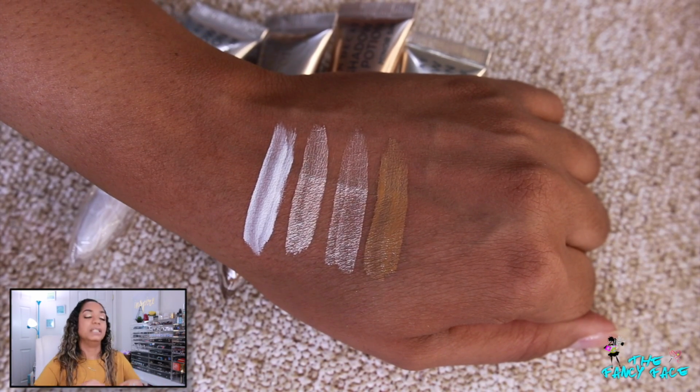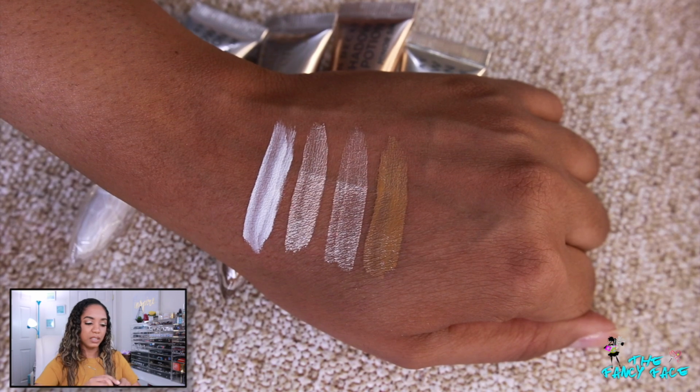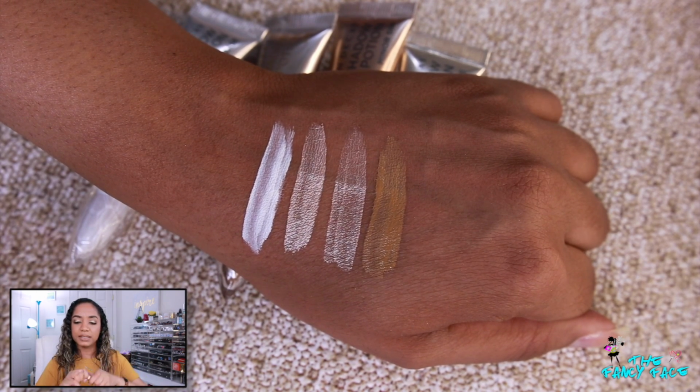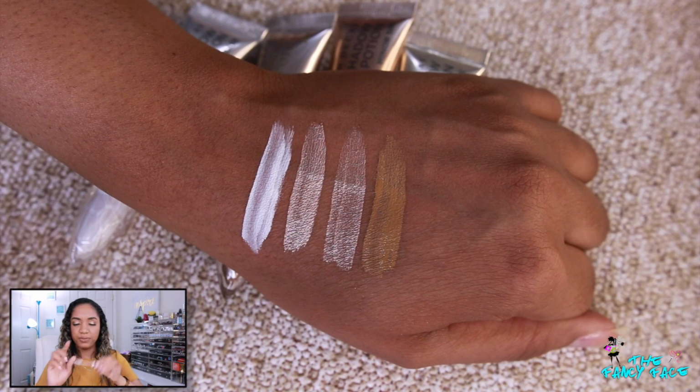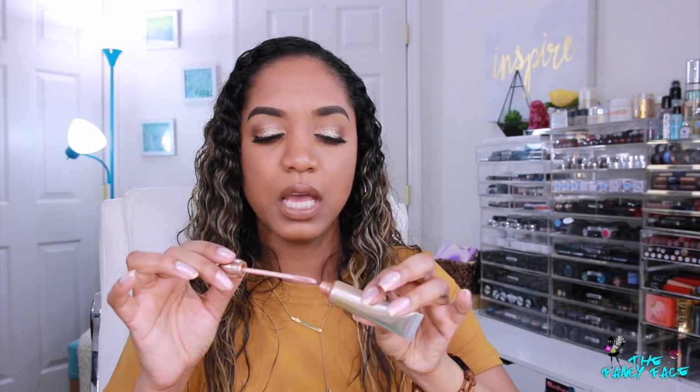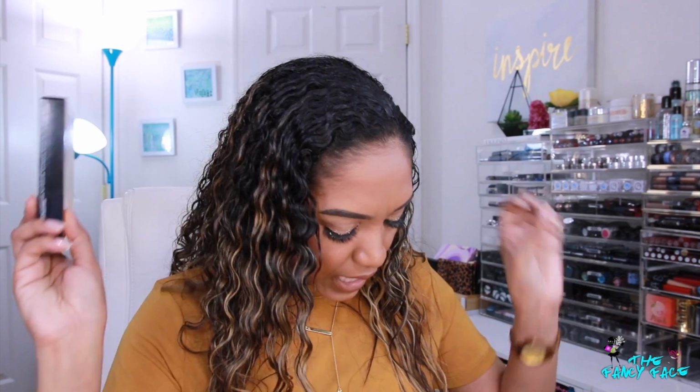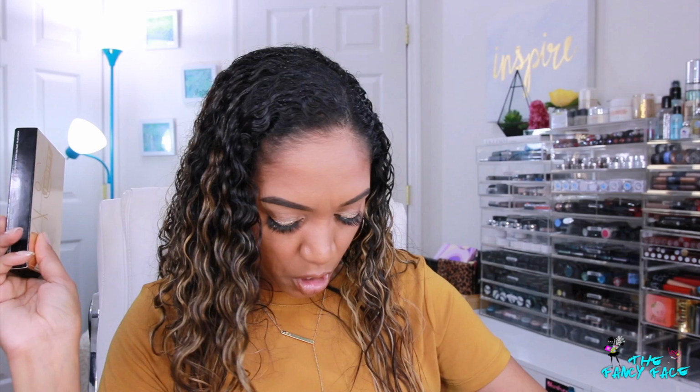The only problem is I don't like the applicator, but I'm okay with it. I make it work. I prefer the squeeze tube that they have, but since these are colored bases, I think maybe the applicator may work out better than a squeezy tube. But yes, very excited for those because I actually applied them to my hand and they didn't budge, smudge, move, or anything. And I was like, what? That is really good.